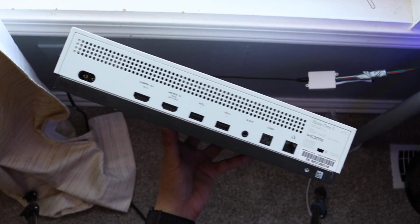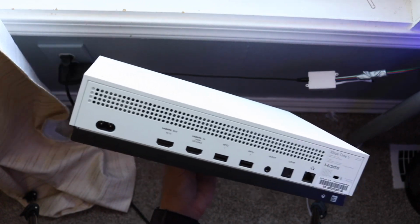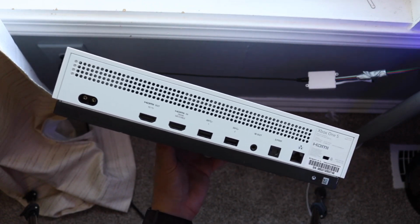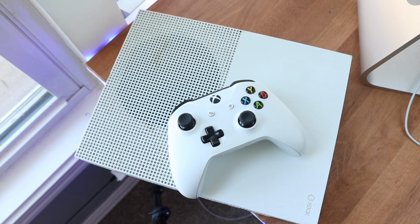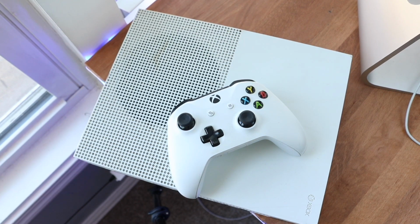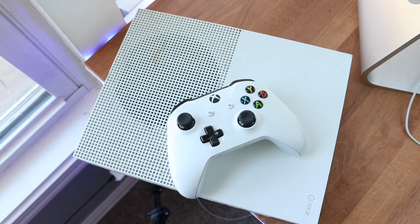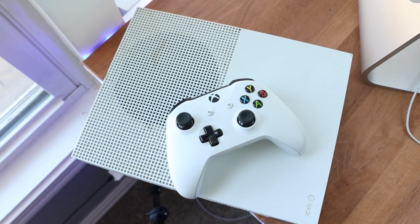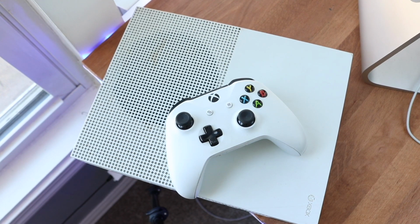So what I would recommend doing is letting the game install, close out of everything, and probably don't play with your Xbox while it's installing. But if you do play with it, just make sure you have the least amount of apps in the background. That usually ends up helping out a lot. And that is really the number one thing you can do besides increasing the internet or getting a better internet plan.